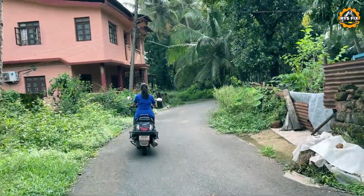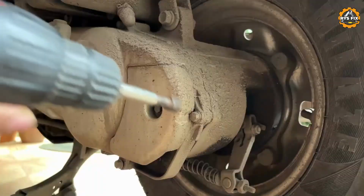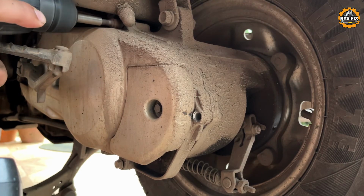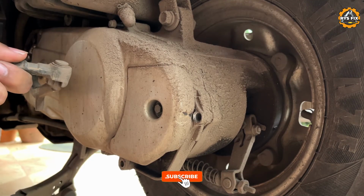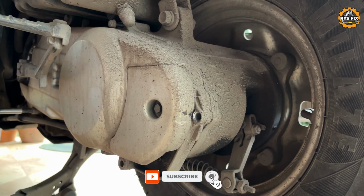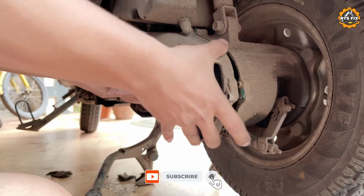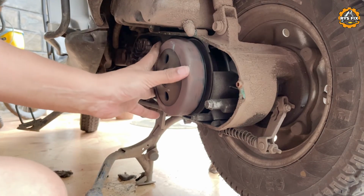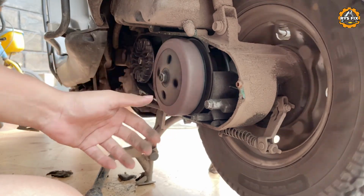So as you have heard what type of noise the bike is making, now I will open the clutch casing and check what is wrong inside of it. How to take out this clutch casing and how to replace the drive belt, I have already made a video on that. I will put the link of that video on the I button on top. You can go there and check that video out, where you will get the details of how to take this out. So here I have taken out the casing.